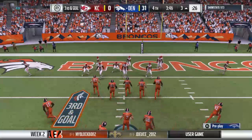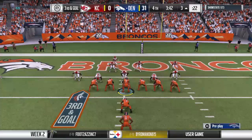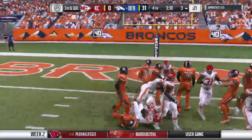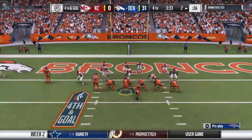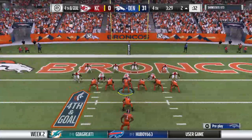From the 3 now, here they come on 3rd and goal. And they'll run it here. Only a yard that time, so now a decision to be made here on 4th and goal. Can this defense hold them out? Here we go now, 4th and goal from the 2.